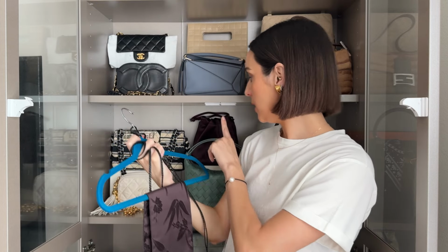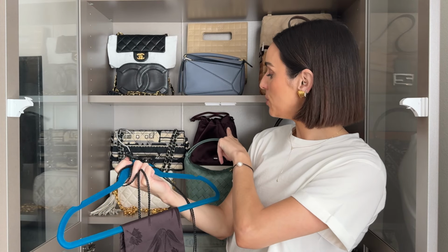Vintage wise, I kind of alluded to this belt but didn't actually show it in one of my recent videos of some vintage pieces I picked up. It was this vintage Gucci bag here. I will link the videos down below, but I picked up this vintage Tom Ford Gucci sash. It's from the 2002 fall winter runway and I love it.